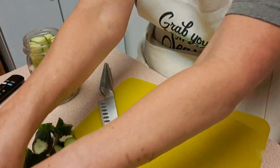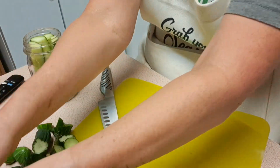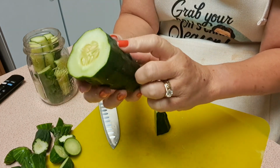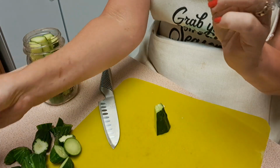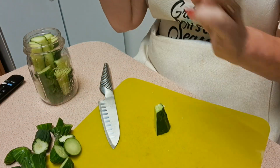Okay, so at this point, I'm going to keep these two because these are the ones my friends gave me, and they're more like this. They're this type, more seedy. I did cut up the other half of this one and stick it in one of the jars. These I'm just going to save for a salad or something and eat them this week.